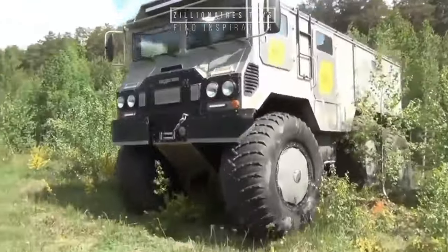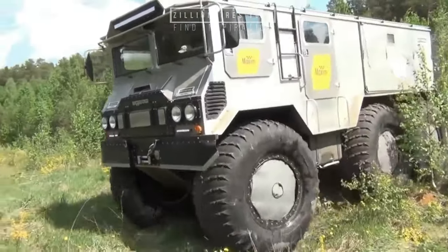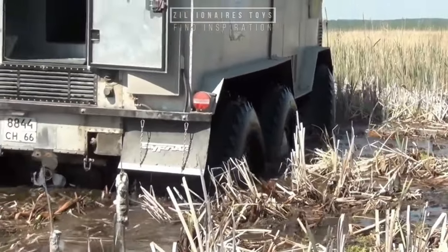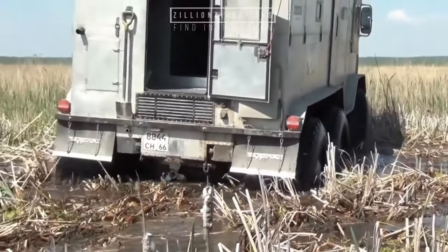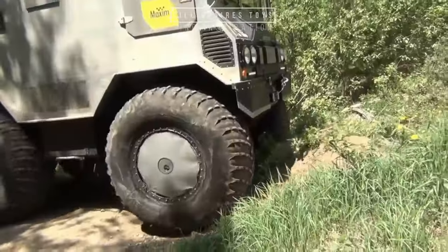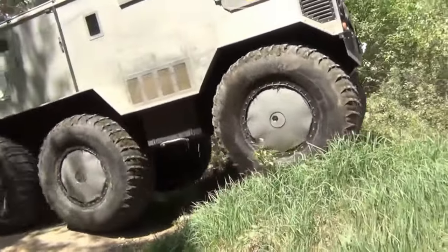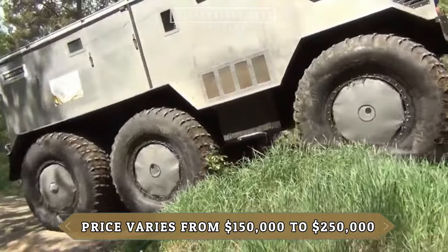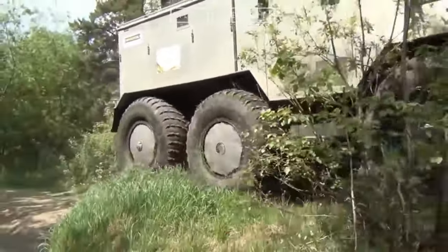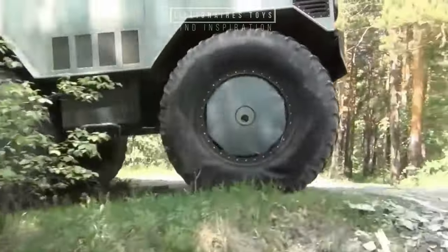After passing rigorous tests in Arctic and Antarctic excursions, the BURLAK All-Terrain Vehicle, or ATV, is now being used by most research teams, explorers and rescue agencies. The price for a BURLAK ATV varies from $150,000 to $250,000, depending on model specifications and configurations.